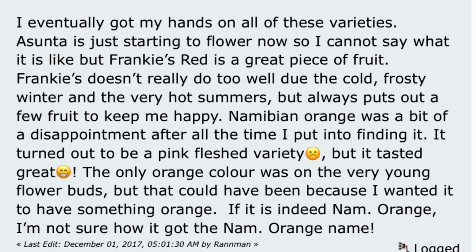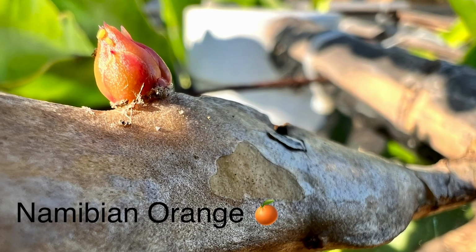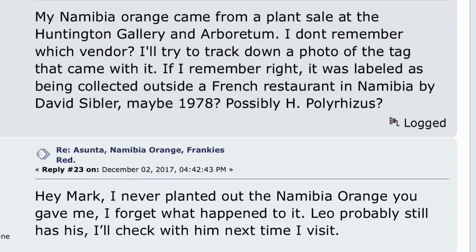Now, you can also see they've talked about it in the tropical fruit forums. And what's actually orange is the flower bud. That's the only thing I can find that's orange about it. And it actually has a really interesting history.